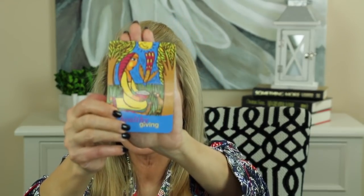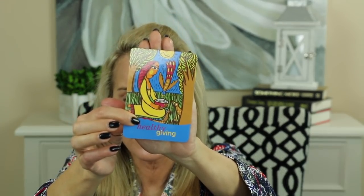Okay, healthy giving. Today I will practice healthy giving, understanding that caretaking and compulsive giving don't work. That's certainly true. I choose what I want to give, to whom, when, and how much. It takes time to learn how to give in healthy ways. It takes time to learn to receive. Balance will come. This is a wonderful card.